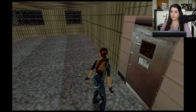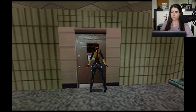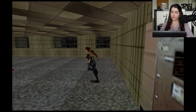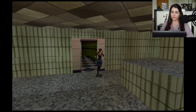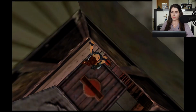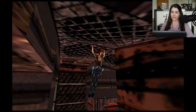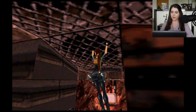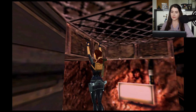What is in here? I don't know what's in this door. I don't know if I was supposed to open that or not. I'm confused. But anyway, yeah, if we go down and backtrack this way. So yeah, there's multiple ways to backtrack, but I'm pretty sure this is one of the quickest.